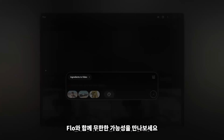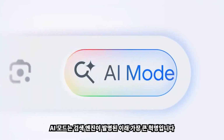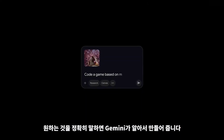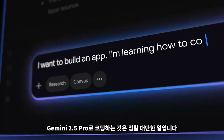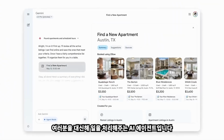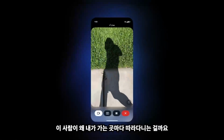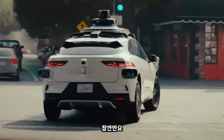I see infinite possibilities with Flow. What manner of magic is that? AI mode is the biggest revolution since the search engine was invented. You tell Gemini exactly what you want built, and it builds it for you. No! Coding with Gemini 2.5 Pro, it is awesome. Project Mariner is going to change how we use our browsers. It's an AI agent that gets things done for you. Notebook LM's mind map completely transforms learning. Why is this person following me wherever I walk? That's just your shadow. Wait, you're gonna turn right?